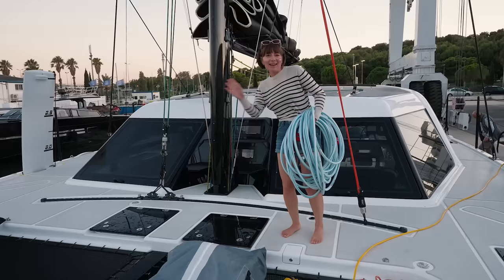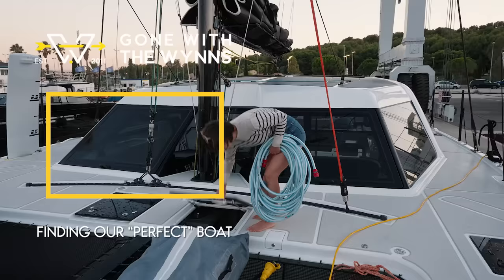Okay. It's great. Where do I put this? Right down there. Okay. There's a little string to tie it on. Oh, yeah. You've got to lock it. That's the wrong way.